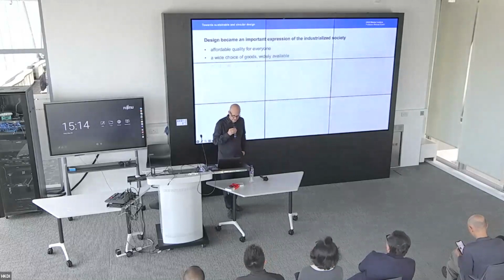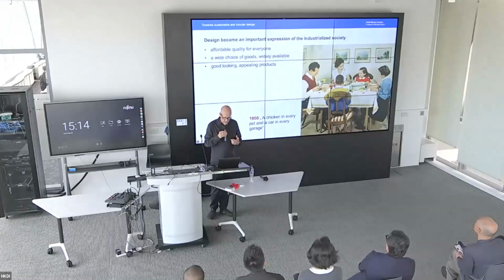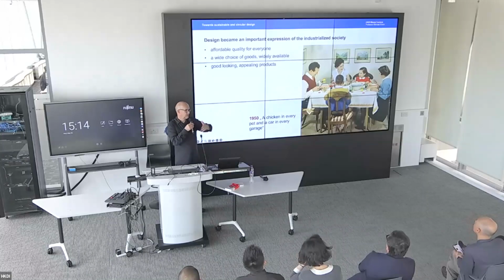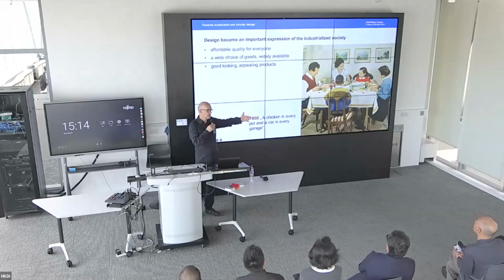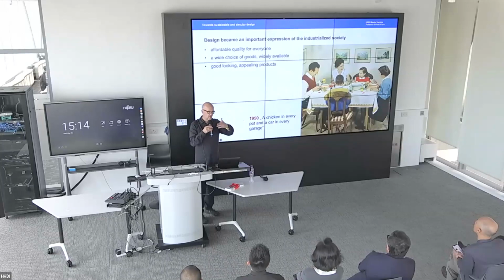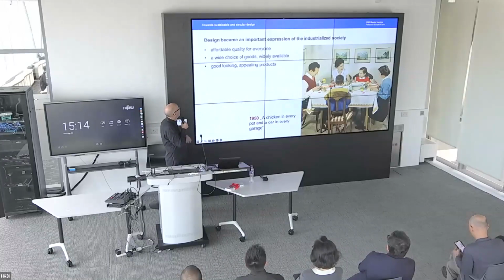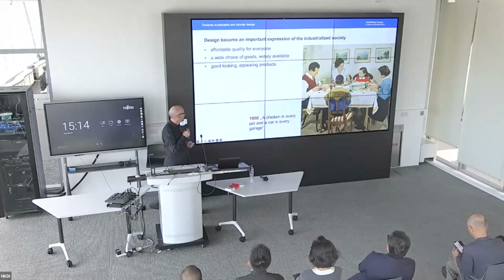Or even better, what is the expression of the industrialized society? Affordable quality for everybody, a wide choice of goods, wide availability. So if I go here in a shopping mall of Hong Kong, I see thousands of dresses, of computers, of everything, but actually I need just one. But I have a big choice of goods. All are good looking and appealing. So that's why we are part of that. That's why we as designers are designing all this stuff.